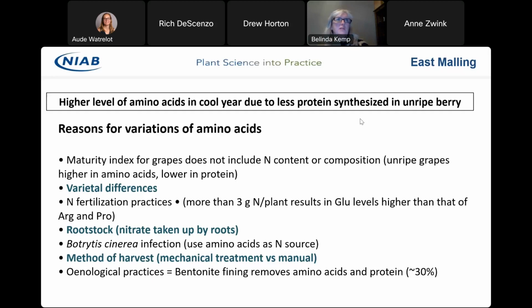Some of the hybrid varieties, I have heard, do have higher grape proteins than vinifera. I remember some work coming out of Cornell about higher levels of proteins in the hybrid grapes. So that might be a slightly different aspect for you, but again, do it at the juice stage.